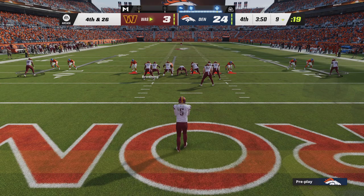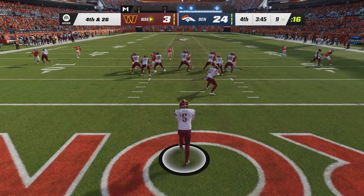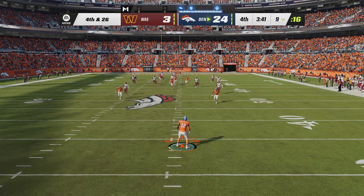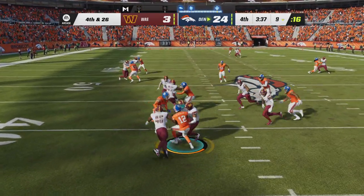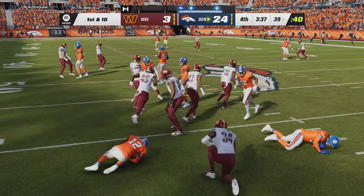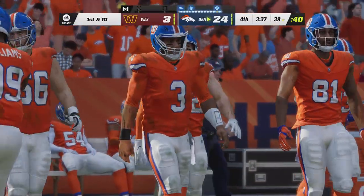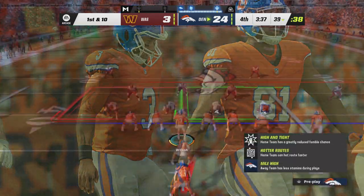Here's Tressway now. As the drive goes backwards, so he's on to punt it away. And taken right at the 35. Officially, that'll go as a 52-yard punt. Not too shabby. And they will take over first and 10. Denver's offense now set to go.